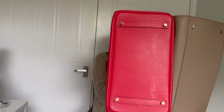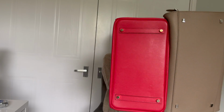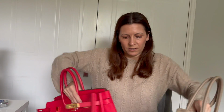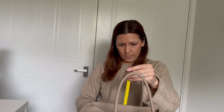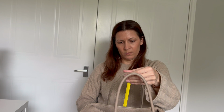If I also show you from the bottoms up, girls, you can see there that the Margaux has a bigger bottom footprint. You can see that it has a greater depth to it. So I think that the Margaux would hold more. The final thing I'll tell you about is the handle drop. So the handle drop on the Margaux is 5.5 inches or 14 centimeters, and on the Birkin significantly less.